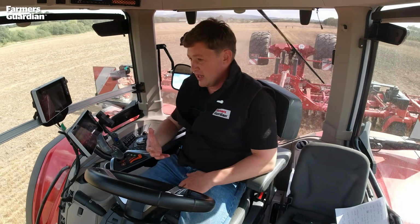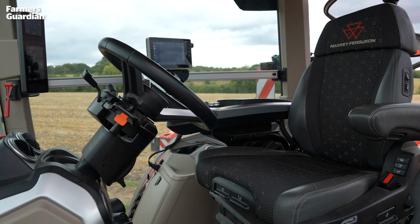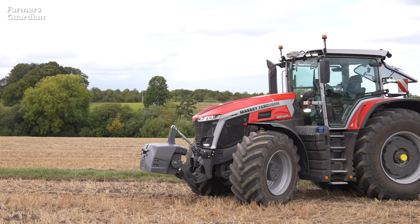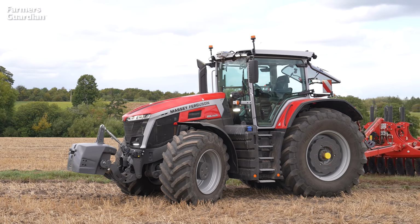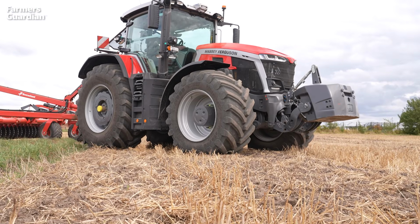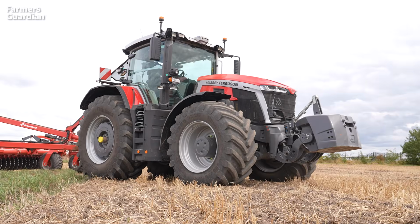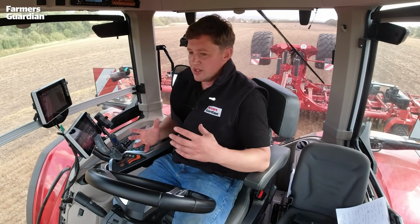One of the design features that you do find on the new 9S that has been brought across from the 8S, beyond the cabin, which is a substantial feature, you've got the Protect You feature, as Massey call it, which is where they've separated the cabin directly from the engine bay. Basically, a lot of that's down to reducing noise for the operator, vibration and those sorts of things.